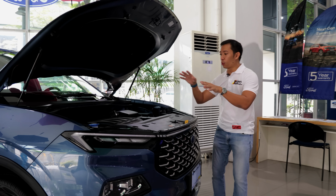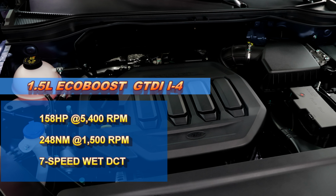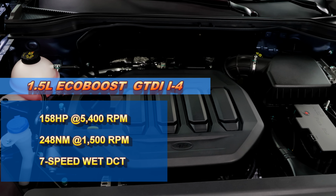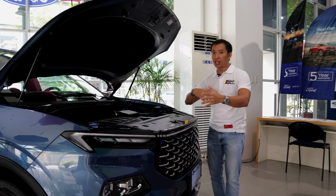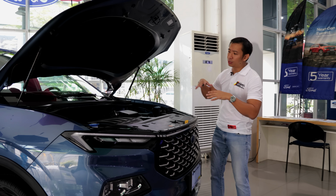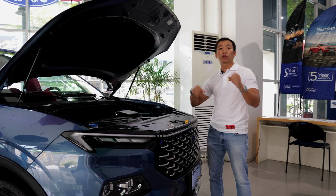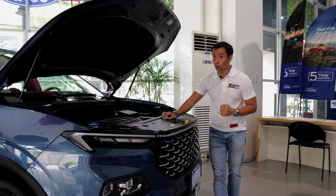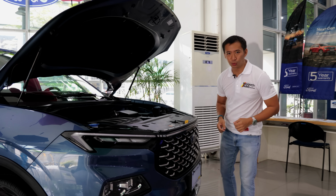While this is still a 1.5-liter turbocharged 4-banger, it now puts out 158 horsepower and 248 newton-meters of torque. The transmission has also been replaced from the previous gen CVT to a wet-type dual-clutch transmission now. The thing is, I haven't really driven a Ford that comes with a dual clutch, so I'm quite curious to see how this baby right here will perform in a proper driving review video. Now, I do hope that I get a chance to drive one of these pretty soon.